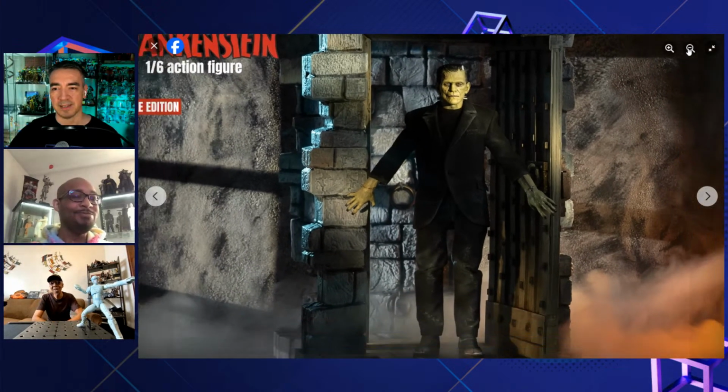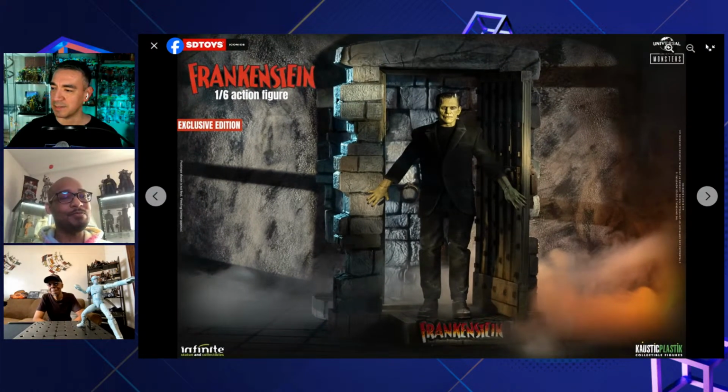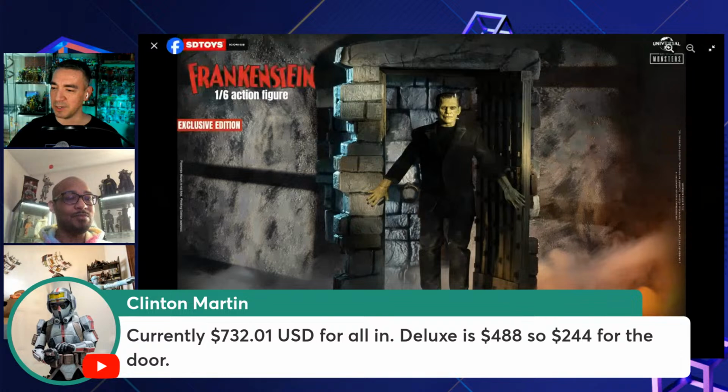It's crazy good. Clint Martin calculated some numbers for us. Thanks, Clint Martin. He's estimating that if you just want that exclusive door, it's about $244 USD if you price it out and look at how much the exclusive and the deluxe are. So that gives you an idea of what that door is and how much it's worth to you.